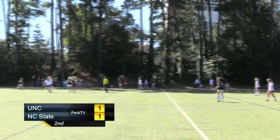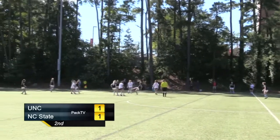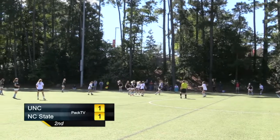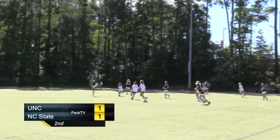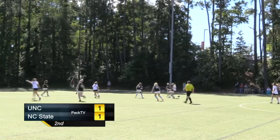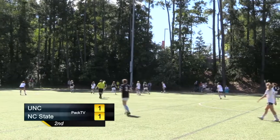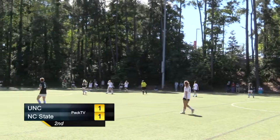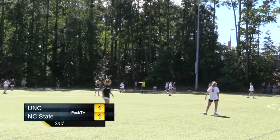And we'll see how this one ends. About 20-25 minutes left. State and Chapel Hill, this has been a pretty even second half. UNC scored a goal early, and since then it's really just been back and forth play. State looking to set up a cross here. Can't do it, goes out of bounds, and it'll be a goal kick.